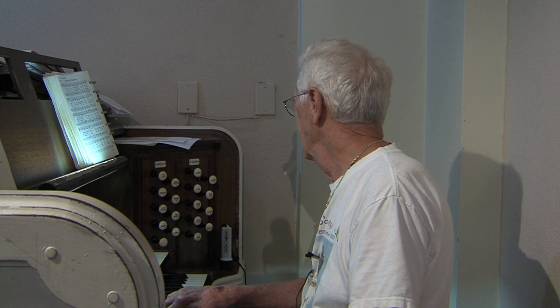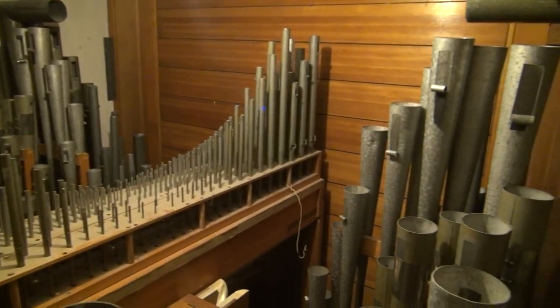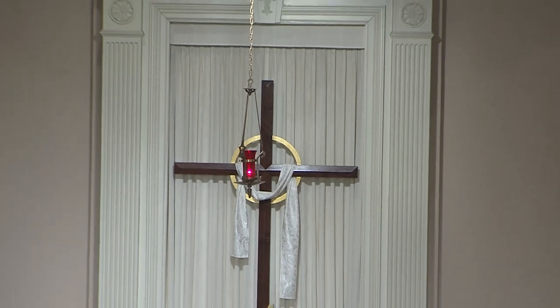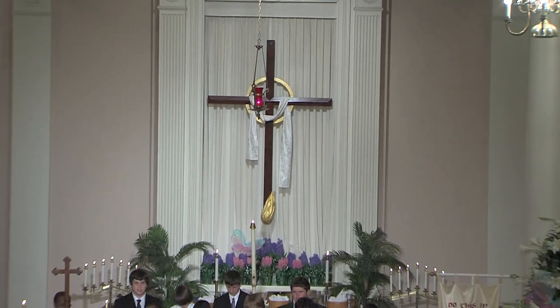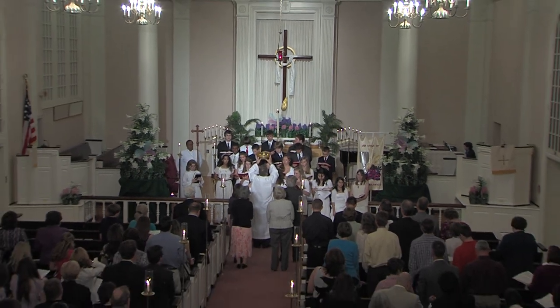It can do so much. It can be very gentle. It can bring out every emotion. But I also like it when it gets loud. And I know there are people that say, "Oh, it gets too loud." It never gets too loud for me. Well, it's just a nice asset. And it can back up the hymns and the services. And the choir. It's just nice to have it.